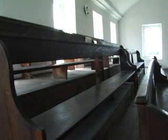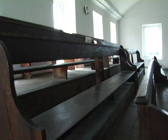The pews, by the way, are original. They're made of single slats, and they are at right angles. And when people sit in them for about 15 minutes, they will discover that they are also uncomfortable. And I kind of think they did it on purpose.